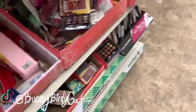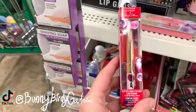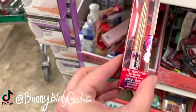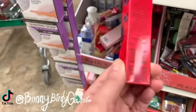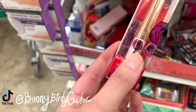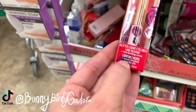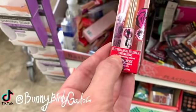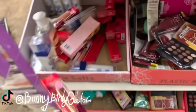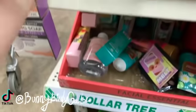We also have, look, we have the glitter liquid eyeliner. You guys already know this costs so much more at Walmart. Glitter liquid eyeliner. What's the color though? It doesn't really say. Glitter liquid eyeliner, long wearing, plus lash boosting serum. Okay, oh, here we go. Sparkling Roses, $18.35.